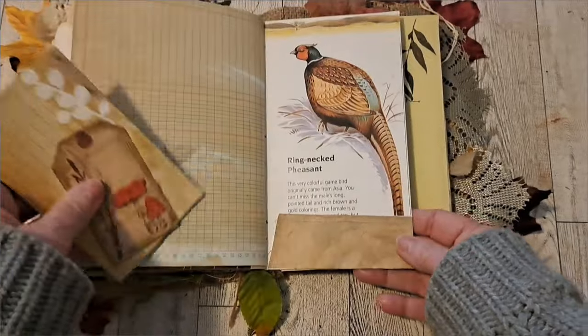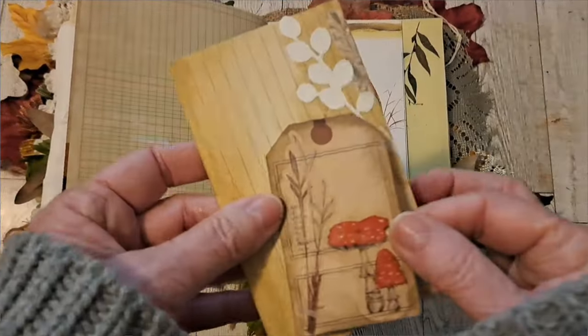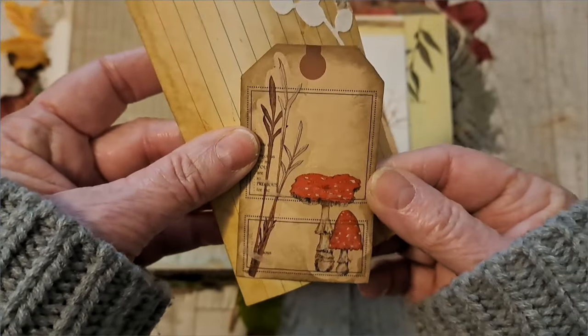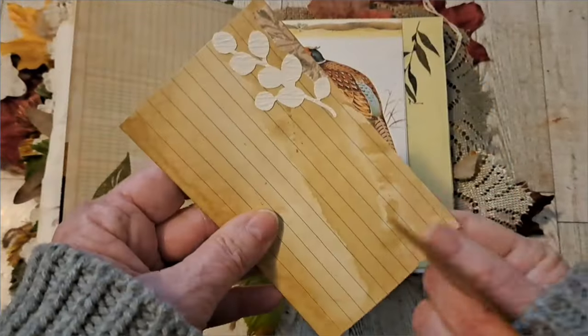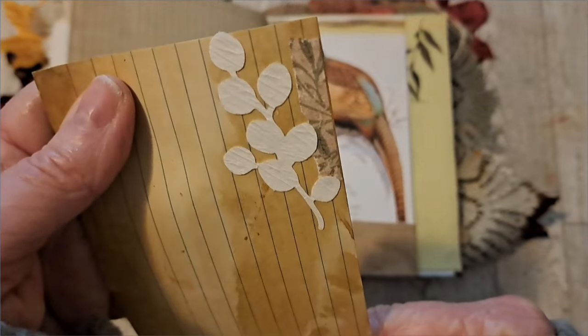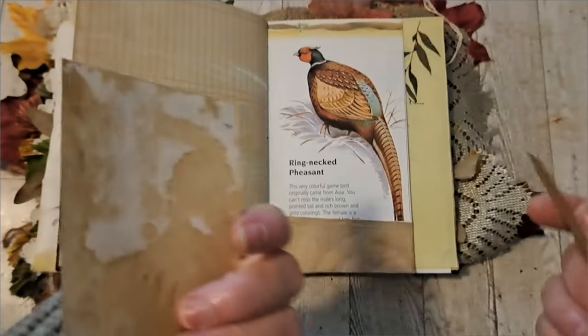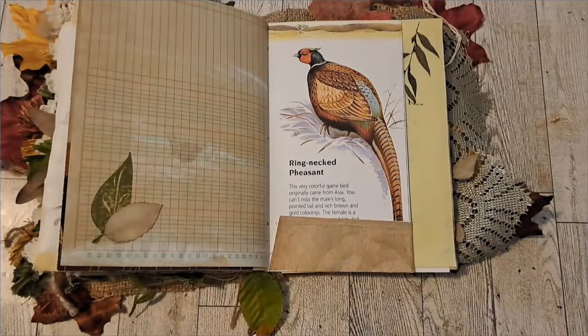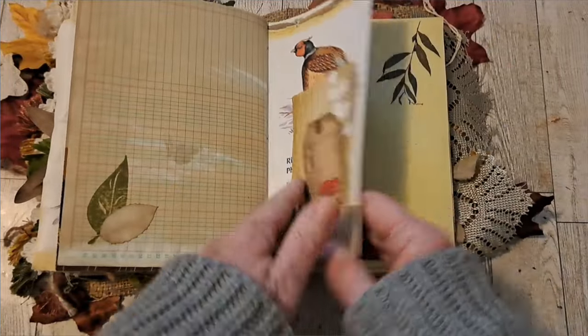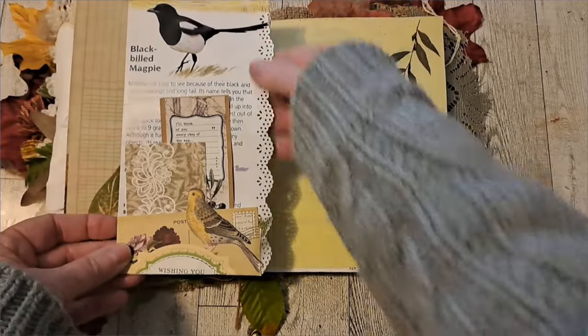And then here, I made a little pocket, turned that up. And we got this tag that I added stickers to, backed, dyed, coffee dyed index with a little paper textured die cut and a little paper there. And then did some more cutting here, or punching.